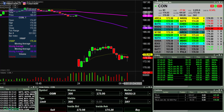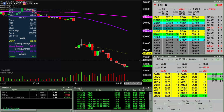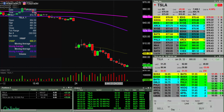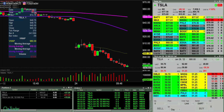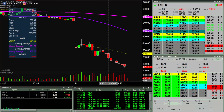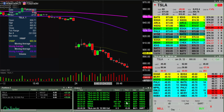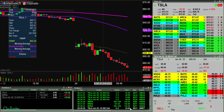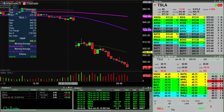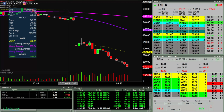While Tesla's still just dropping. PayPal's not in play yet. I mean, this move on Tesla is just so crazy right now. I might be interested in trying to build a little bit of a position with calls. So let's see, try to pick up 2 calls at 45. So Tesla, the stock itself, is still going to have to drop down below 870 for me to have a chance at those ones. But I think there's a decent likelihood that that could happen.